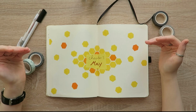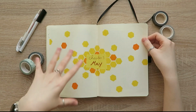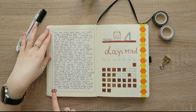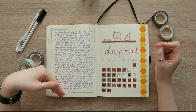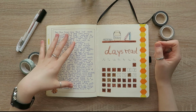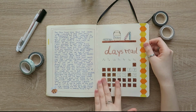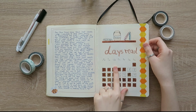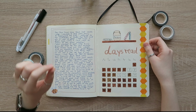Again, another spread like this, chapter 5, May. It's kind of like honeycombs, bees. Look at this little cute bee sticker. I love it so much. As you can see, I had a lot more thoughts on May. Also reading, I genuinely really dislike the brown pen that I used here. I should have used a different pen.